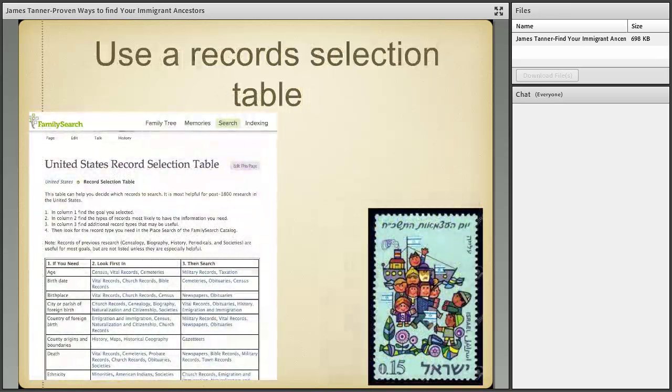Another good idea is to use what's called a record selection table. This particular one is in the FamilySearch Research Wiki, and it's the United States Record Selection Table. What it does is it says, what are you looking for? And then it gives you a list of places that you might want to go look. And then if none of those work, it gives you a list of places to go next after that.